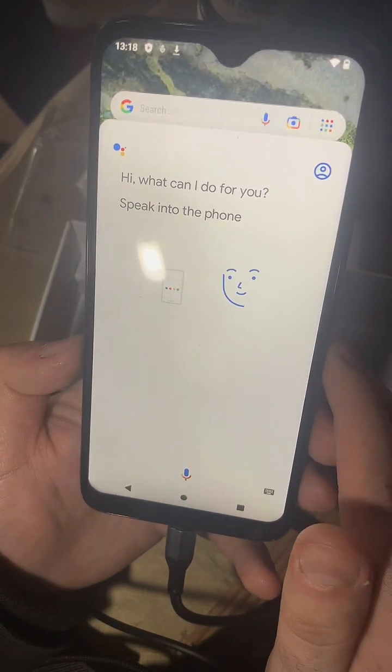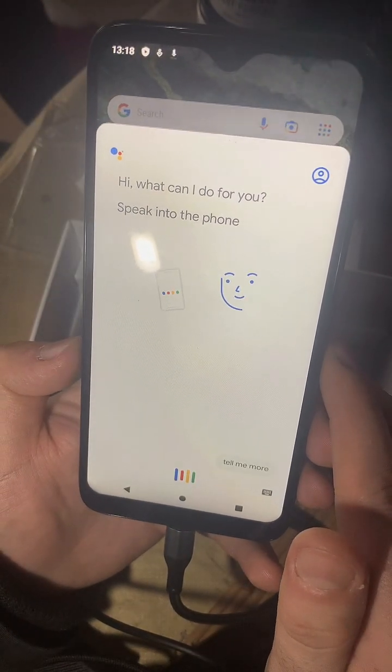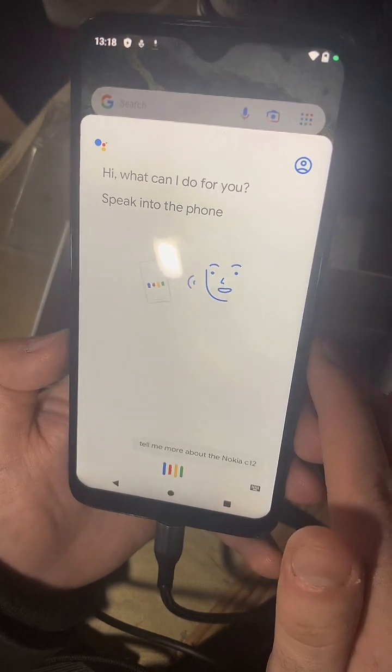Speak into the phone. Tell me more about the Nokia C12 smartphone.